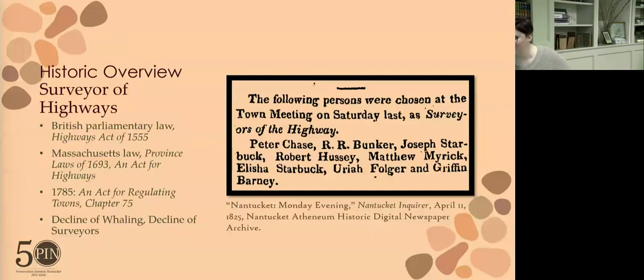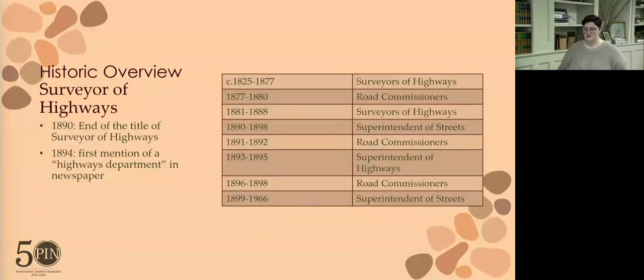But when the economic vitality began to dip after the Great Fire of 1846, so did the position of Surveyor of Highways, and thus the maintenance of historic streets. There was a pattern of uncertainty, and the title of Surveyor of Highways fell in and out of fashion for many years, until it finally ceased to exist in about 1890.